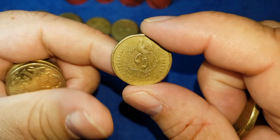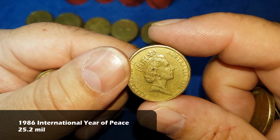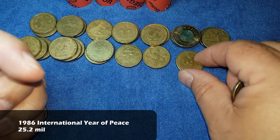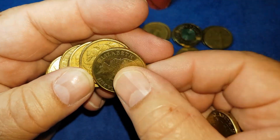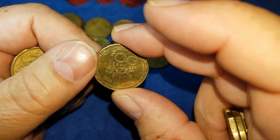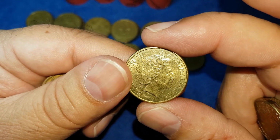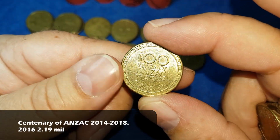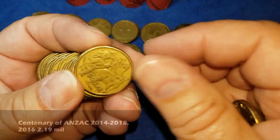For the first time today, we have a 1986 International Year of Peace. And here is a 100 Years of Anzac. And I'm pretty sure I saw that was a 2016 coin. So that's one of the lower minted 100 Years of Anzac. So that'll be a keeper. That'll go down the bottom row.